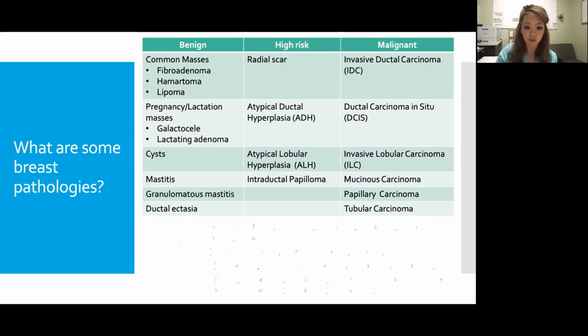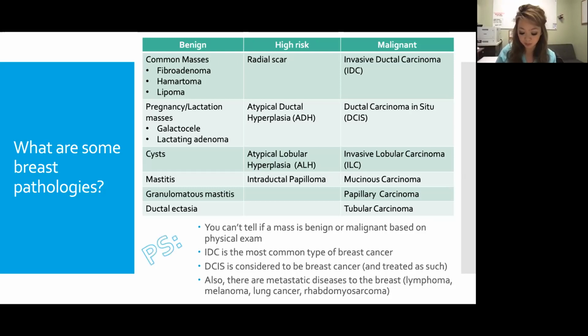Some things that I do think are relevant for most people is that you can't tell if a mass is benign or malignant based on a physical exam. So something being mobile or squishy or hard, something like that, those aren't super useful adjectives and they don't replace the need for imaging. What you might want to know too is that the most common type of breast cancer is invasive ductal carcinoma, that's IDC.